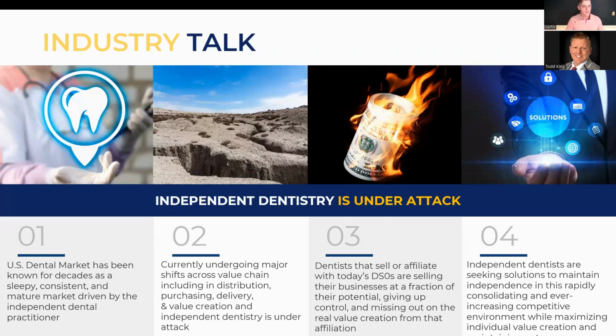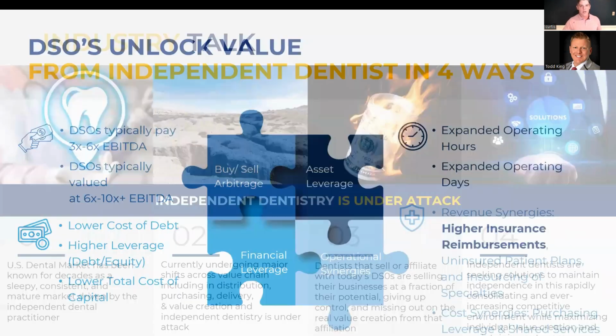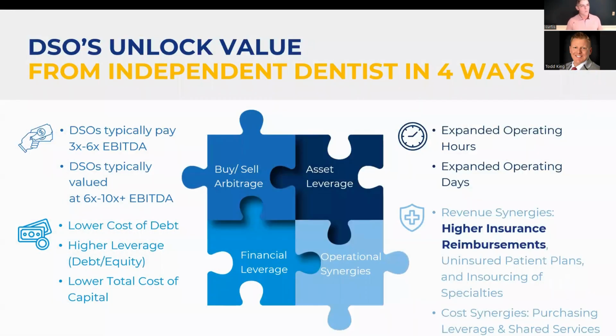It's kind of interesting to look at these 4 major bullet points and see how dentistry is constantly under attack, and all the great things that we get to deal with on an everyday basis outside of having to take care of our patients, take care of our team, and try to figure out this insurance thing, all while trying to make a profit, because we know that we are in a for-profit business. So let's take a look at why we are where we are right now with the DSO infiltration into dentistry. Right here are the 4 major ways that DSOs unlock the value from independent dentists. It's an important slide because what we're looking at right now is that we're not playing on a level playing field.